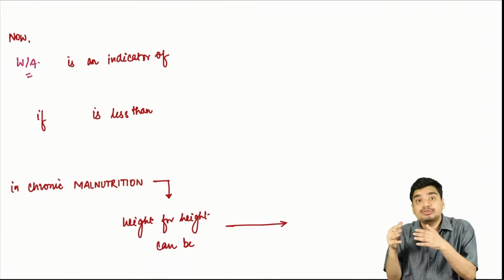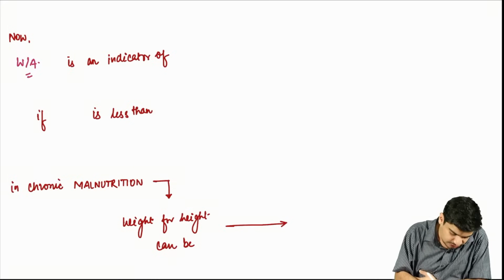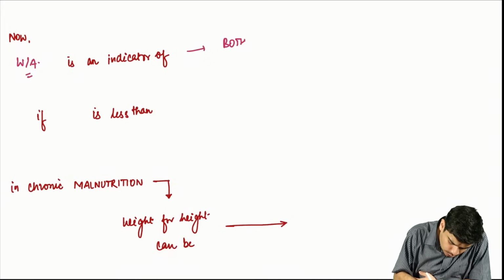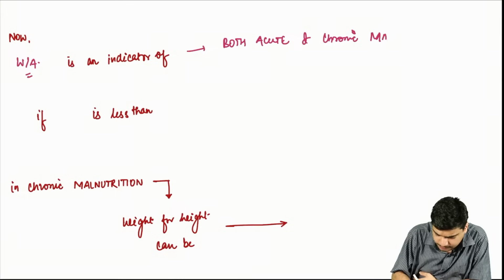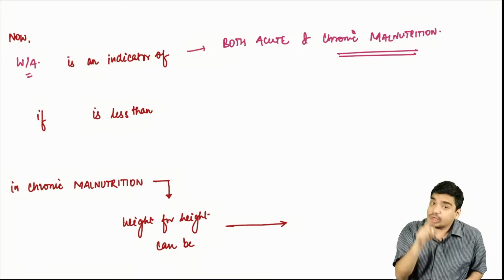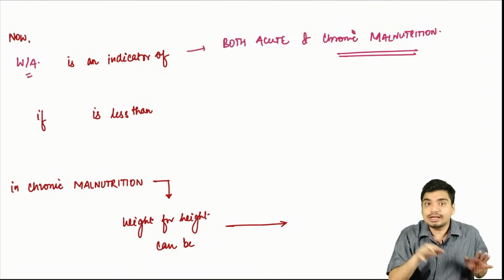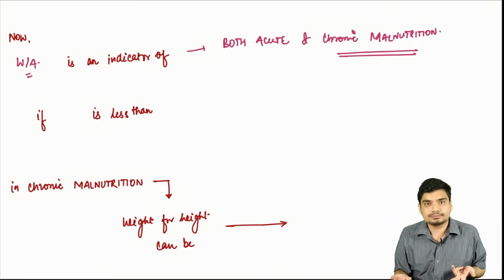Now, weight for age is an indicator of both acute and chronic malnutrition. All right. Now, because weight for age is an indicator of both acute and chronic malnutrition, it is not the best parameter for either of them.